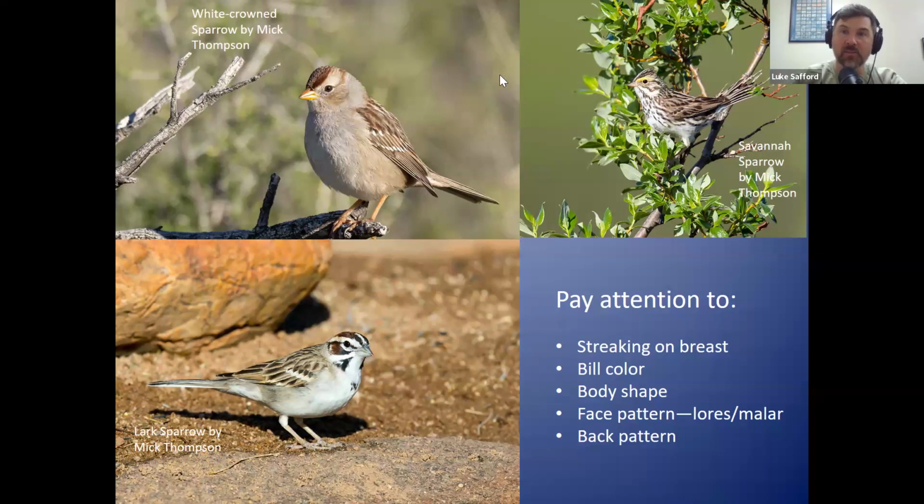Think about the face pattern. See on the Savannah Sparrow, it's got the yellow lores. Some sparrows, not just Savannah, have yellow right there in the lores. Remember, we learned that last time in the anatomy part, what the lores are. That's in between the bill and the eye. And so like Lark Sparrow, no yellow.